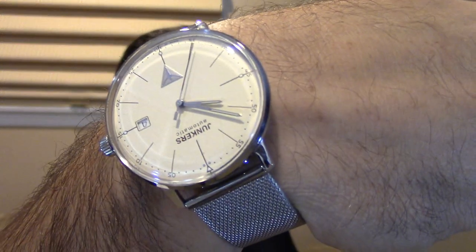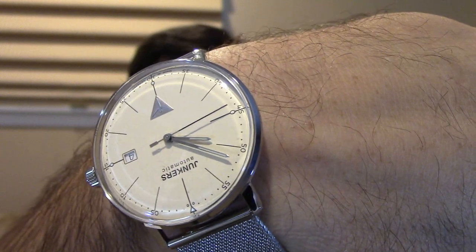For my own wrist check for today, I am wearing a Junkers Bauhaus type watch with the Swiss auto movement. And so pilot's watches, once you get into the pilot's watch design, I guess an image comes into your head: easy to read, big numbers, no date. And that's on purpose. Everything is there for the legibility of the pilot to read the dial.